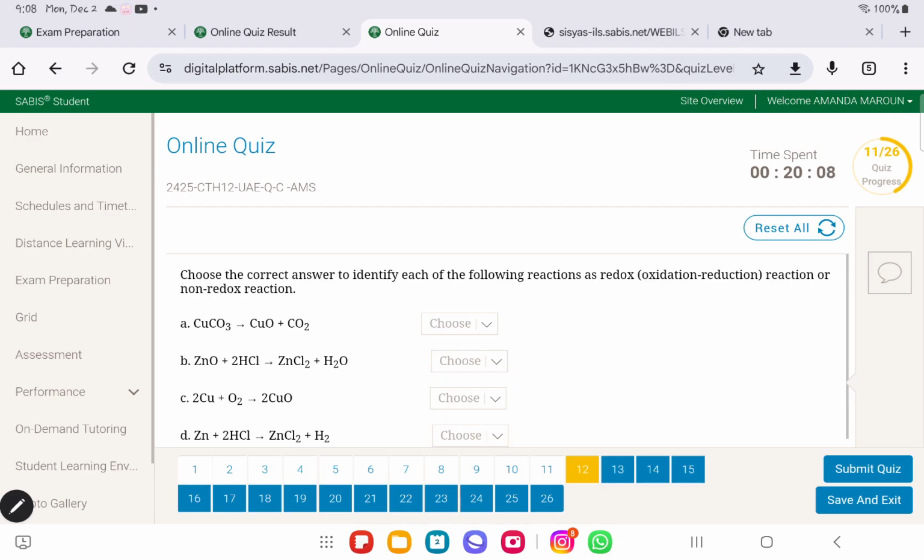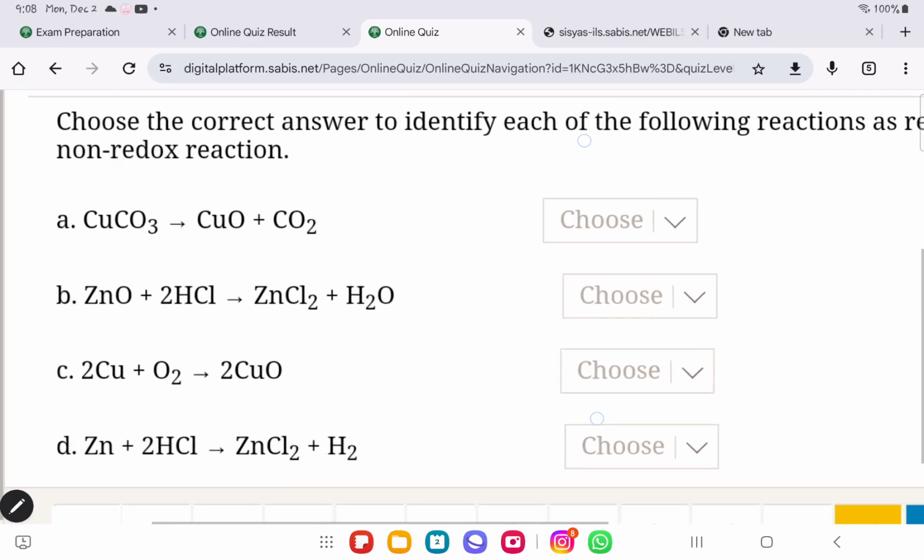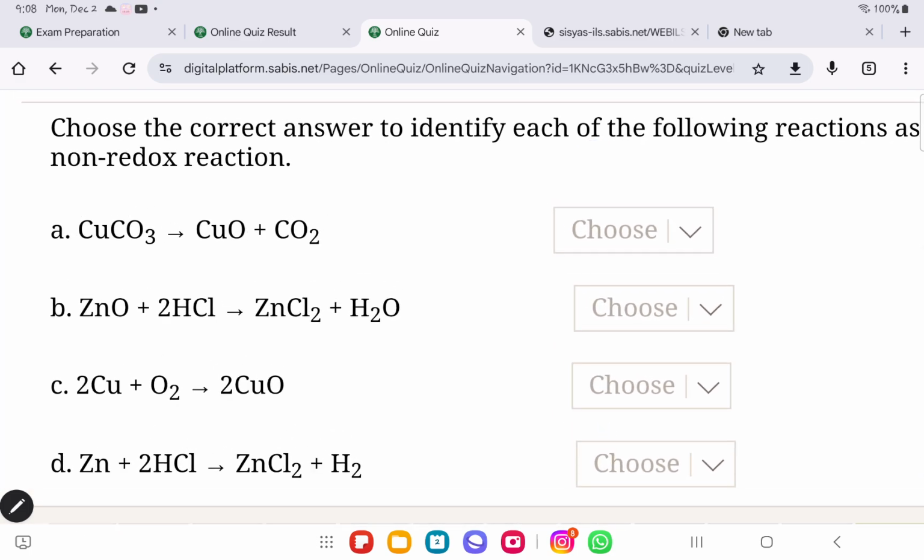Moving on to question number 12. We are going to see which ones undergo a redox reaction and which ones do not undergo a redox reaction. So let's do it together. Very simply, what's going to happen is we are going to find the oxidation number of each and every single element before, and then the oxidation number of each and every single element after. How does it work? Let's separate them into their elements. We have Cu, CO3, then Cu and O, and then C and O2.